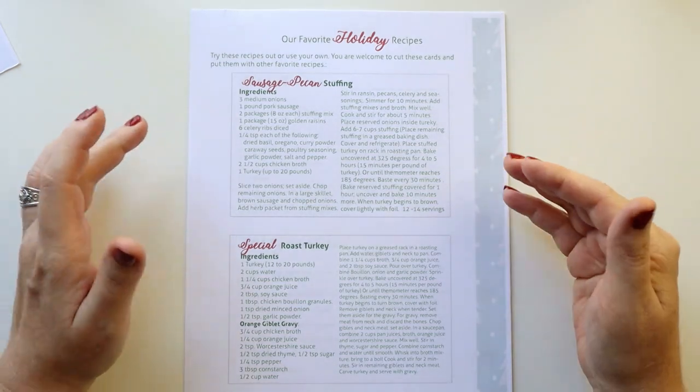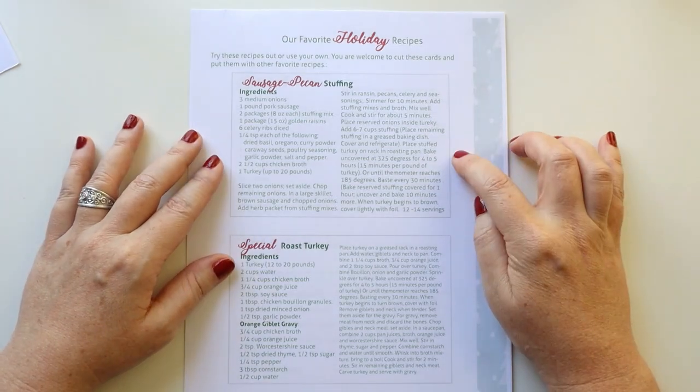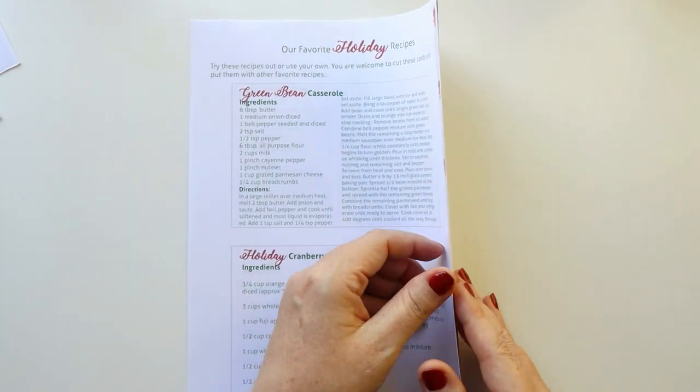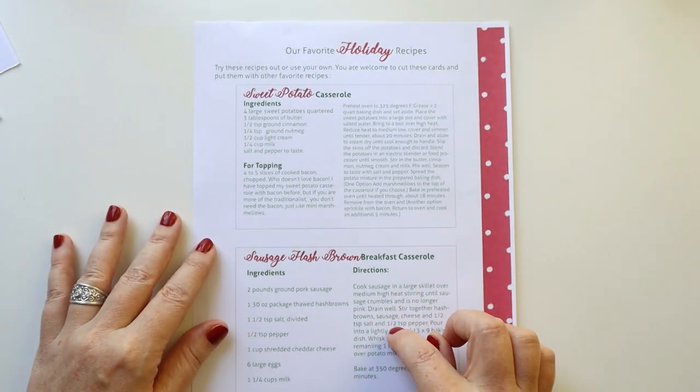And then also, as a great bonus in this holiday planner, Melissa has actually included some of her favorite recipes, which I think is just wonderful. So sausage pecan stuffing, roast turkey, green bean casserole, cranberry salad, just some of the classic recipes are in here. I did look over them.